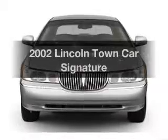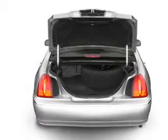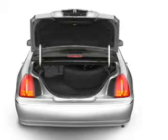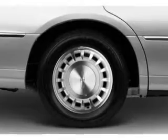Check out this 2002 Lincoln Town Car. Everything you need under one roof with this great vehicle. With a powerful 8-cylinder engine connected to a smooth shifting automatic transmission, premium wheels give a more luxurious look. Anti-lock brakes help you bring your vehicle to a safe stop.